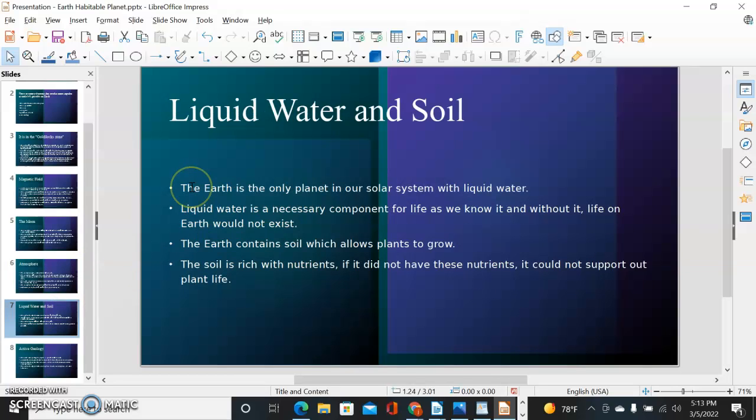Okay, next we also need liquid water and soil. The Earth is the only planet in our solar system that we know of at this point with liquid water. There are moons that we know of that have frozen water, and there's a possibility of liquid water under that ice. But as of this point, we are the only one we know of that has liquid water. It is a necessary component for life as we know it, and life on Earth could not exist without it.